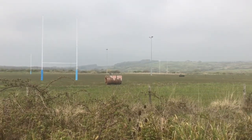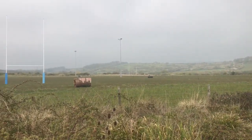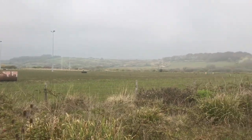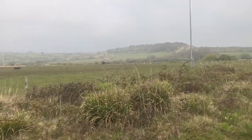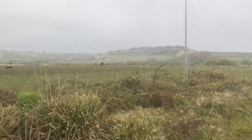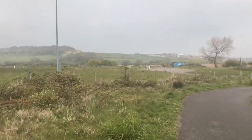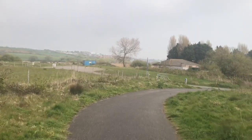I just wanted to stop here and give you a view of what I'm seeing in front of me now. This is one of the Weymouth rugby ground pitches, as you can see by the uprights there and the lights, and way out into the country that I did a video walk quite recently, in fact a couple of months ago, through that wood you can see in the very top there. So we're heading towards the seaside.